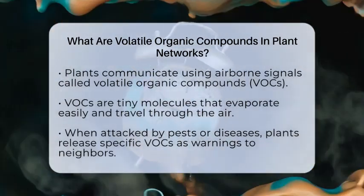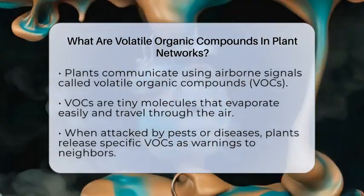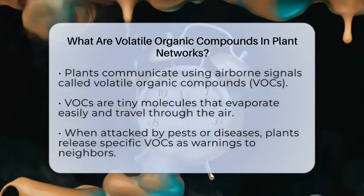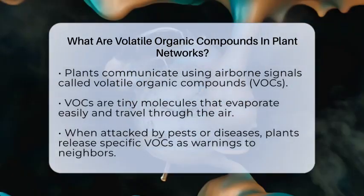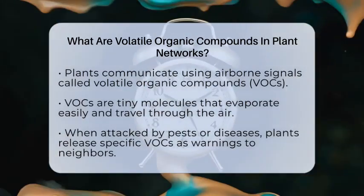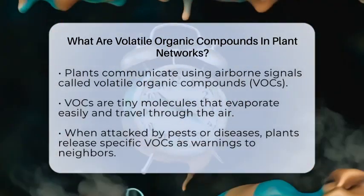When a plant gets attacked by insects or faces disease, it releases specific VOCs to warn others. These signals travel through the air and reach neighboring plants, prompting them to prepare defenses. This way, plants can react before the threat even arrives, kind of like a biological early warning system.